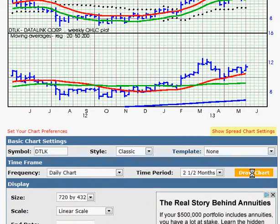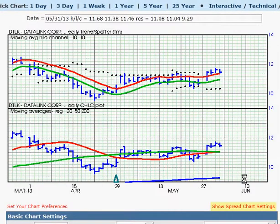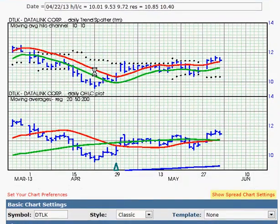And then the daily chart looks good. Now this is another one that had a gap. Both of the stocks we're in had gaps. Now this is a little closer up view of DTLK. It's like a couple months. We just went on a trend spotter buy signal here.